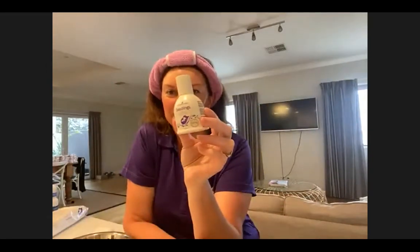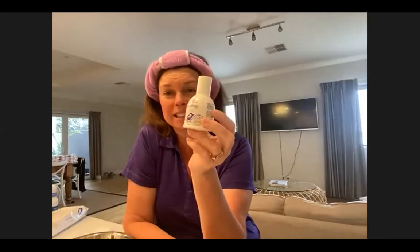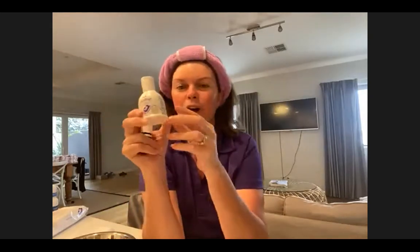I absolutely love the Seedlings Baby oil. It's got prickly pear oil in it, which is amazing for the skin. It's very prized and it's in some very expensive products that you can buy elsewhere. But of course, our Seedlings Baby oil is very affordable. And I use this as a base.